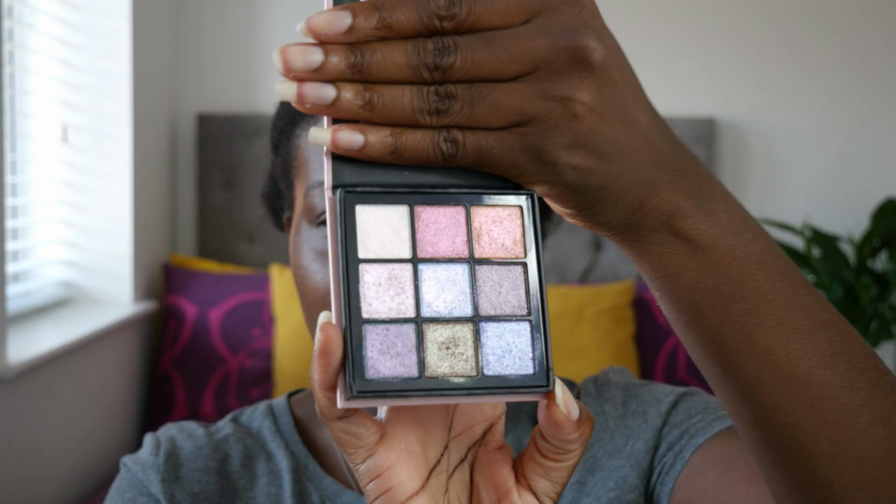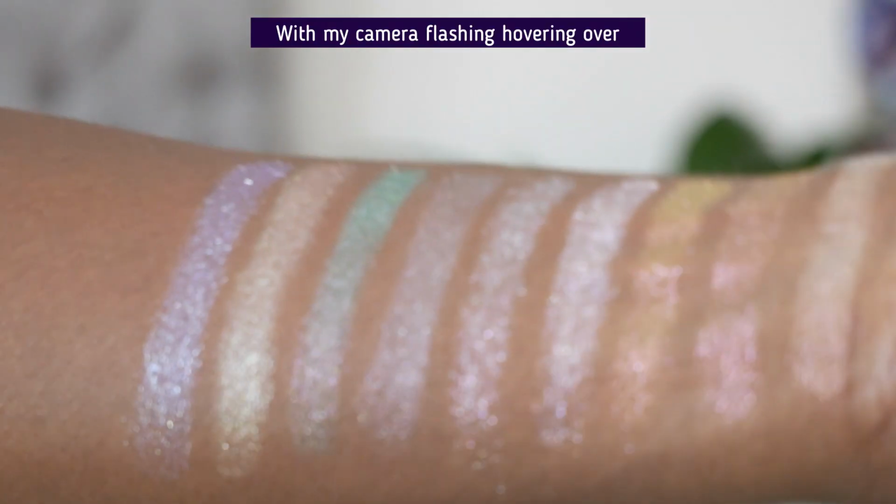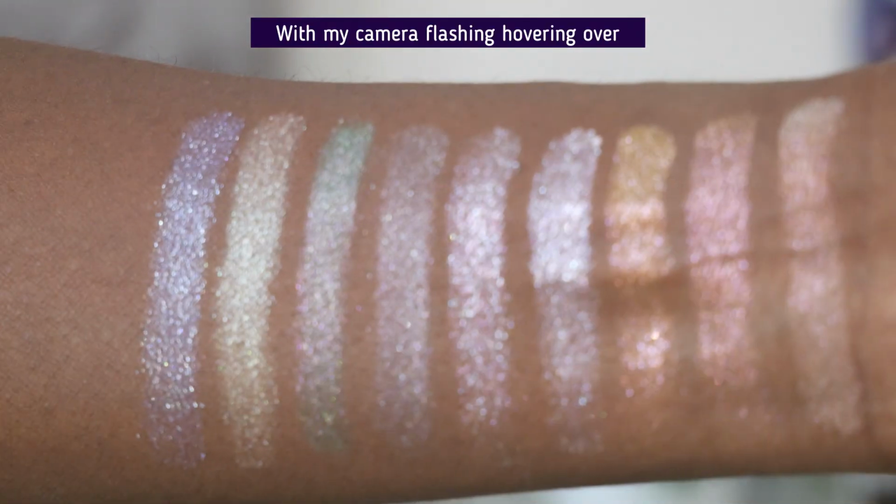And I have swatched these already because I want to put them on my eyes, and I wanted to see which shimmers would look quite nice next to each other. So I'm going to show them to you now as I'm just talking through these shades.